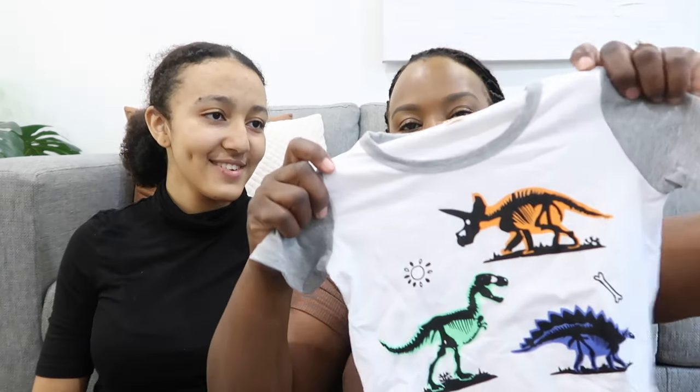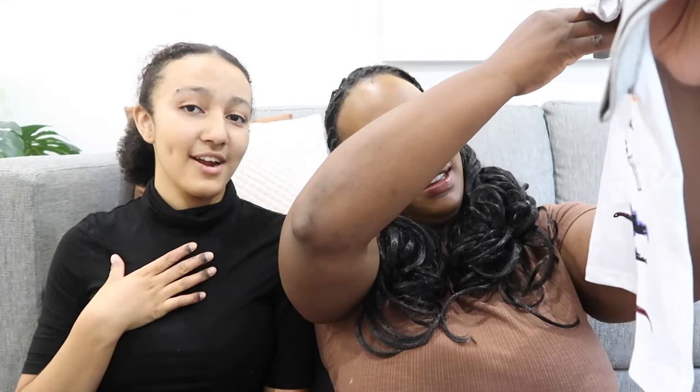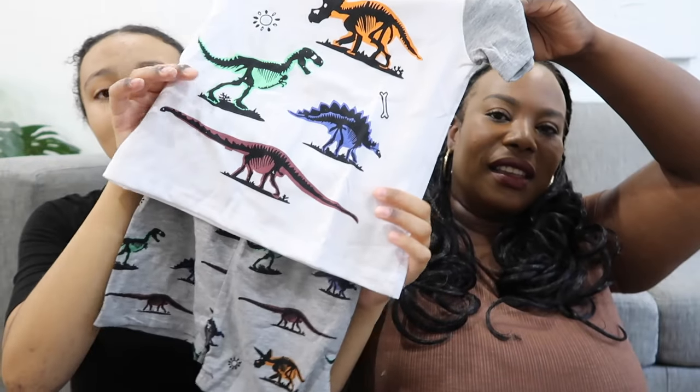I also decided to get baby boy some as well. I grabbed him classic dinosaur ones. Oh, that's adorable. They're like glowing. I'm all for the dinosaur theme, honestly. I love the bottom, that it's a contrast, as opposed to just being the same color. And then the second last thing that I grabbed.